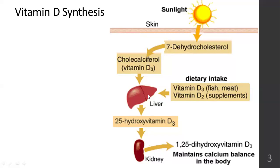So liver converts cholecalciferol into calcidiol. The name is not mentioned here on this chart, but it is calcidiol. Cholecalciferol will go into calcidiol in the liver. That conversion will take place in the liver. And then this calcidiol can release from your liver in the form of 25 hydroxy vitamin D3.